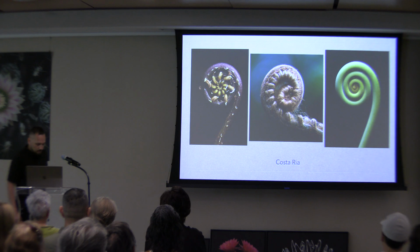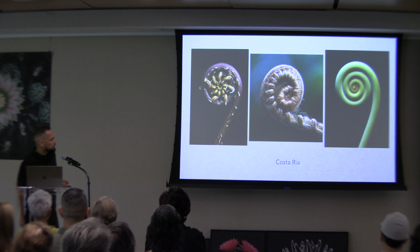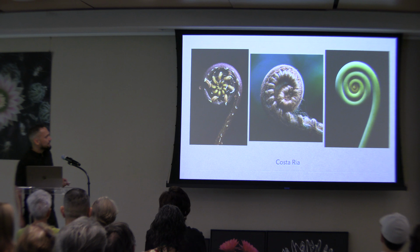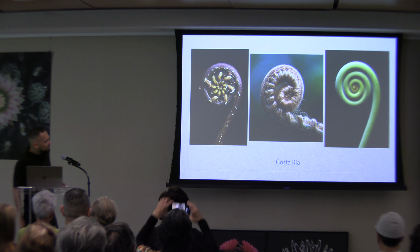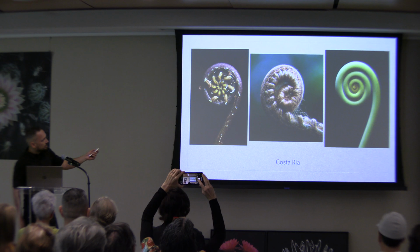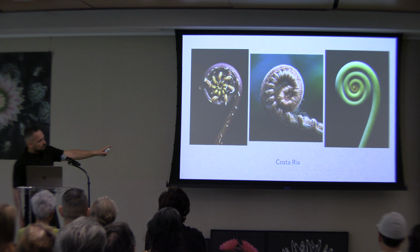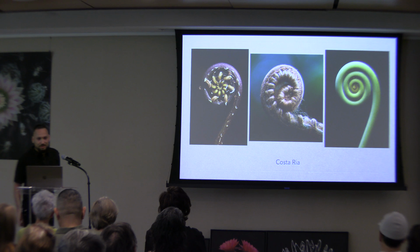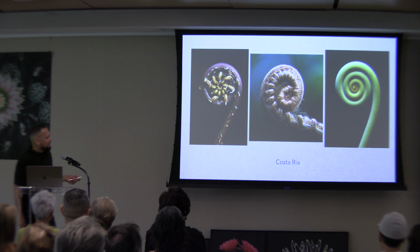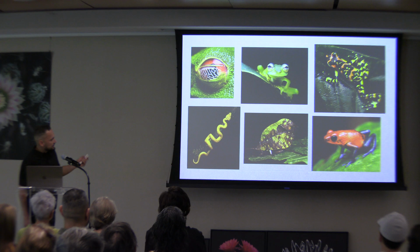In Costa Rica, I also stumbled into some ferns. And again, the patterns are there. Looking at these spirals, and these are 3 different kinds. And the one at the far right, that's the one that is on the cover of the book. The plants don't matter. So this is again Costa Rica.